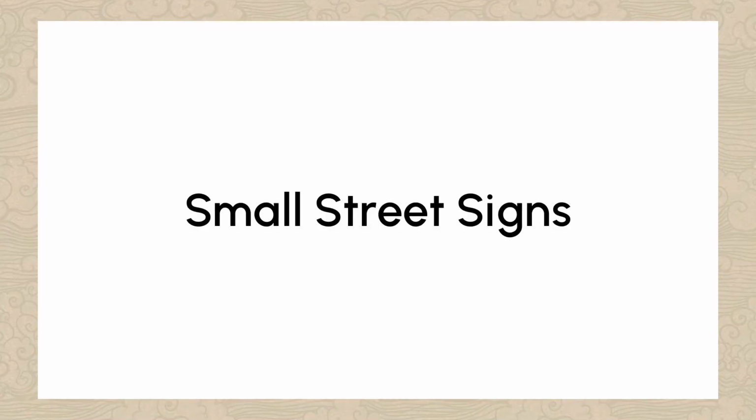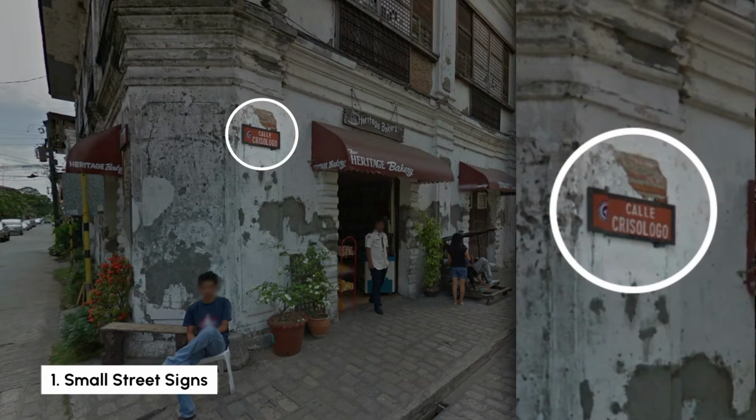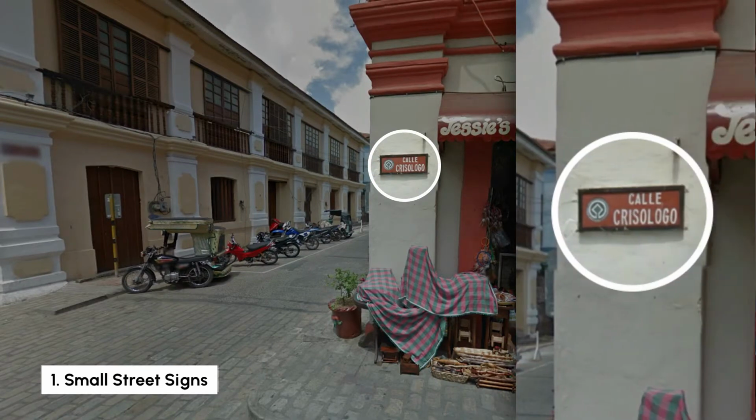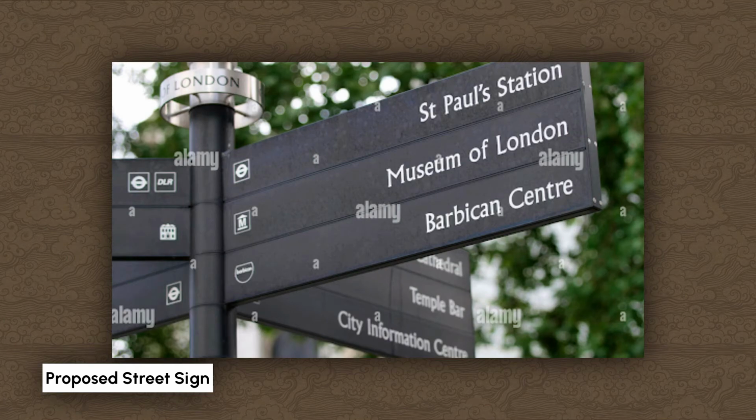Number 1, small street signs. If you've been to Calle Crisologo, you will notice that the street signs are small and placed on the buildings, which may not be that visible and may confuse people. To make the street signs more familiar to modern society, we propose to change the street signs into street posts.